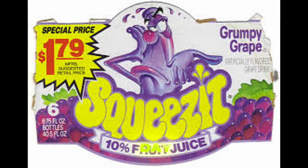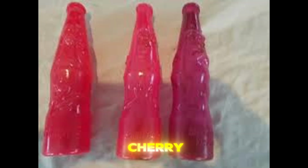Today, we're taking a delicious trip down memory lane to the 90s with one of the most iconic drinks of the decade, Squeez-Its. Do you remember these colorful, squeezable bottles filled with fruity goodness? Squeez-Its were the ultimate drink for kids back in the day. They came in a variety of fun flavors like Chuckling Cherry, Grumpy Grape, and Silly Strawberry. And who could forget the fun of twisting off the cap and squeezing out that sweet, sugary drink?